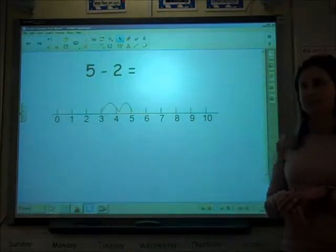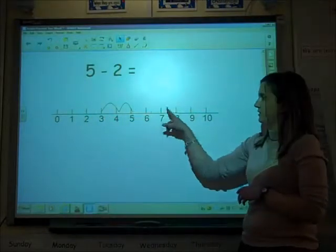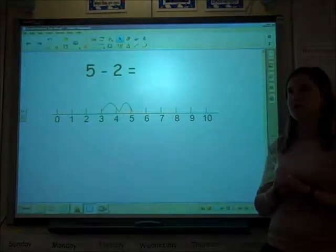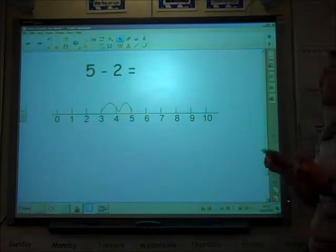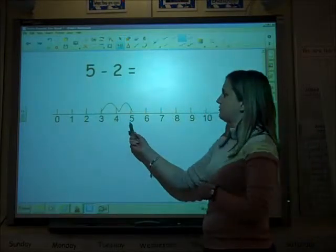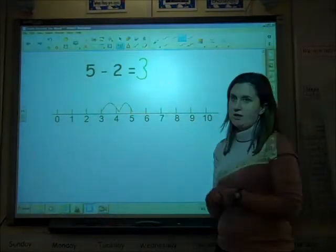Then again, just like addition, we move on to the number line without the lollipop. So by now, the children can hopefully do it without apparatus. They're going to be using a number line to count back. So we've got 5, we're counting back 2, we get 3.